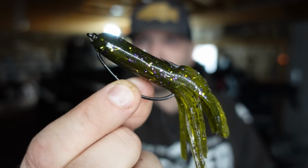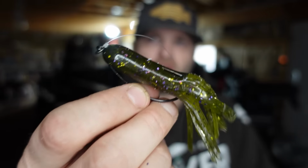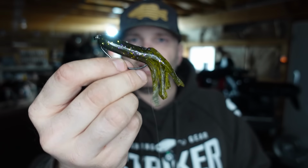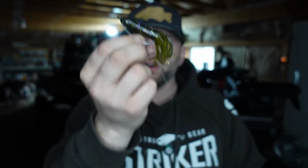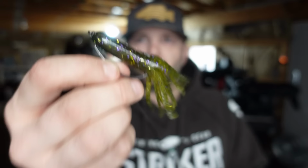If you want it to imitate a bluegill, you can go with something like this green pumpkin, purple, and gold flake. If you want it to imitate a shad, you can go with a white base color. It can imitate a crawfish, a goby. A tube just in general imitates so many different types of forage, and it looks really natural. When this bait falls through the column, it falls at a relatively natural pace, and it looks like what those fish are feeding on. That, to me, is the most important point when you're flipping a tube.